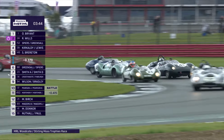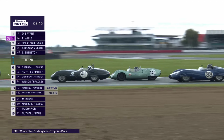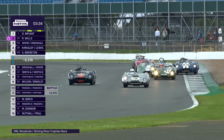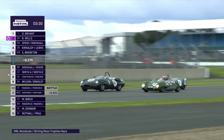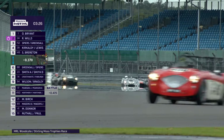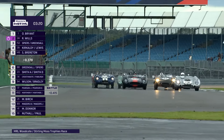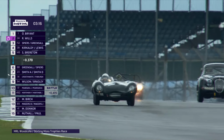Depends how far up the road from there Oliver Bryant really is. This is a very inconvenient group of slower cars for both of these guys as they try and catch the little Lotus. Again, the Lotus is going to lose ground a moment or two, I think, to that 69 Cooper, which Justin and Ben Mayers are running. And just in front of them, Mark Donner, that's that dark green Lister Costin.